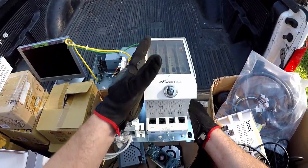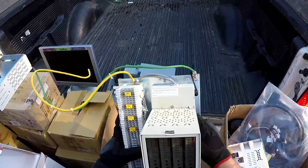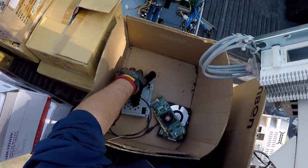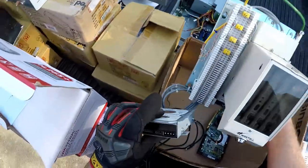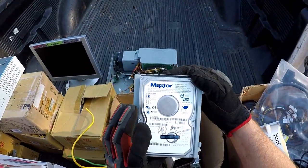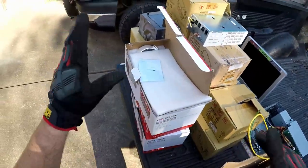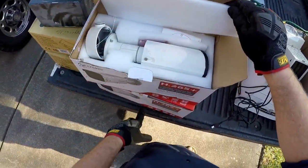This looks like some sort of telephone network thing. It says Westel AT&T on it. Yeah, that's a big hard drive right there. Yeah, a couple of hard drives, not too shabby there. Couple of cameras over here. These are the ones in the boxes.